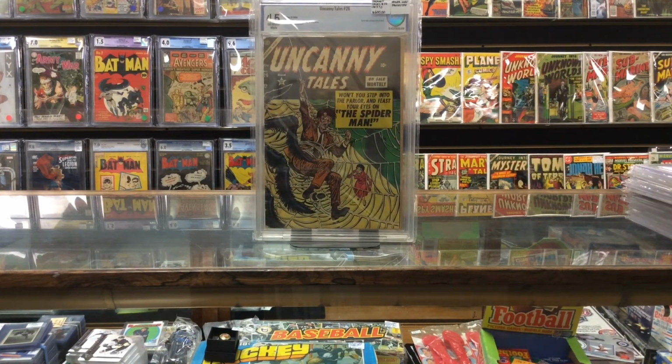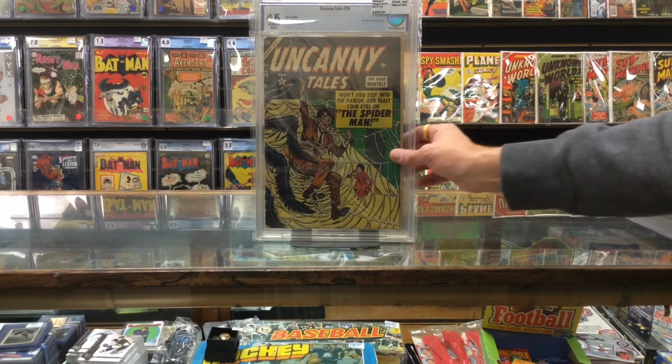And sticking with the Uncanny Tales theme, this book is super cool. Uncanny Tales number 26. It's a CBCS 4.5, off-white to white pages. This has a Spider-Man prototype. So it came out in 1954. And you can see on the cover, it's got this guy and a giant spider crawling towards him. It says, "Won't you step into the parlor and feast your eyes on the Spider-Man?" So actually, this is a very important book. I believe extremely undervalued when you consider the price of any early Spider-Man books. And this came out nearly a decade before. So here we are, $600 for this CBCS 4.5. Very neat book.